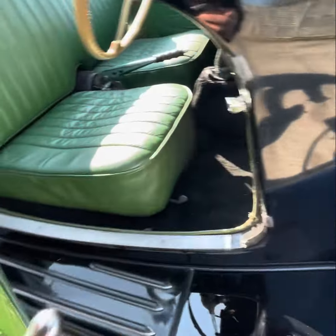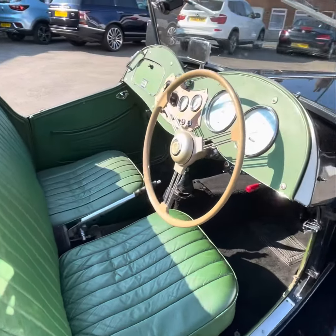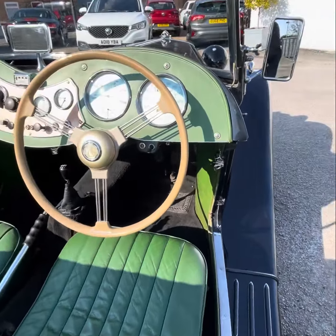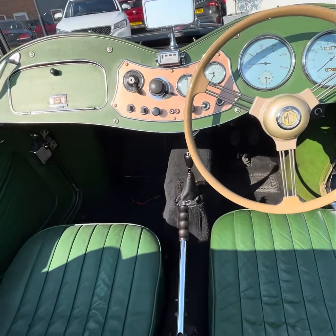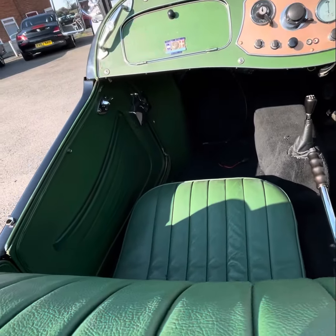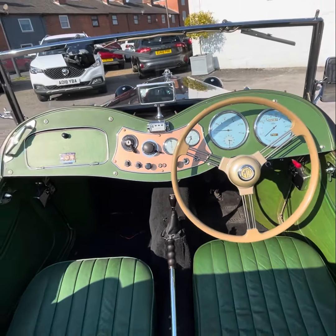As we move inside the car, through the doors that open from the front, we can see it has this gorgeous green leather interior with green dash and grille, and it comes with a beige hood and tonneau cover and side screens. And in 2002, the car was fitted with a 5-speed Ford gearbox, which really makes it a very usable car.